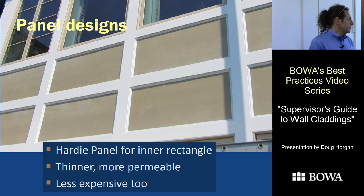With a vent space, would you see a head flashing at the bottom of the window, or the top of the window? Yeah, in this case, these are self-flashed windows. Right. All the details should be pretty much the same.